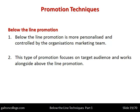This type of promotion focuses on the target audience and works alongside above the line promotion. Simply because a company goes for below the line doesn't mean it shouldn't have above the line promotions as well. Sometimes companies will promote their product on the national media, but at the same time have local campaigns. So the local campaign is the company meeting consumers face to face and talking about the products. At the same time, the products will be advertised in major magazines, on television, on the radio, and using various above the line approaches.